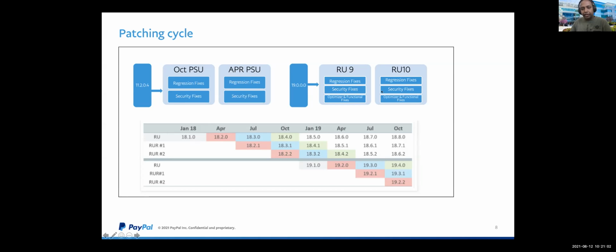And starting with 18 and 19, you might have been hearing the concept of RU and then RUR. RU is release update. RU is equivalent to the bundle patch in 11G. So it has all those fixes bundled together: regression, security, optimizer fixes, functional fixes. And you also have an option to apply RUR. RUR is a revision to RU. So RUR will have everything a new RU has, and it is an extension to the previous RU. For example, 19.2.0, and 19.2.1 is an RUR. This is a revision to 19.2.0. All the fixes up to this quarter, security fixes, performance fixes, are included here. But the RU on top of it will again have optimizer and functional fixes, in addition to the RUR. It will have some more fixes.